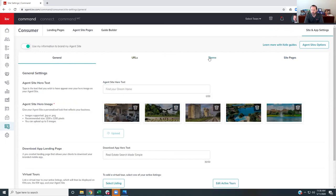Teaser alert, in the future, you're going to see a fifth tab that talks about featured listings, and it will allow you to choose up to 12 of your listings that you want featured on your agent's site. They will be right below the search box on your consumer app, and there'll be a default collection that I believe says Marty's featured listings or something along those lines. And that's coming here within the next few weeks.